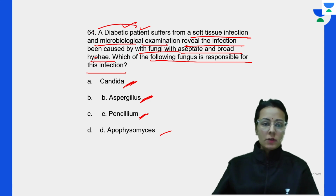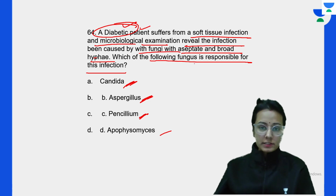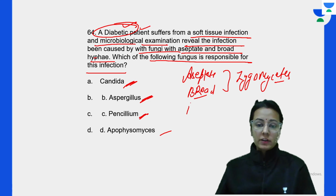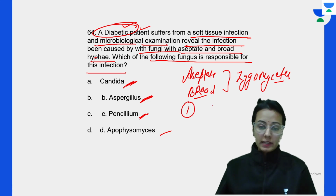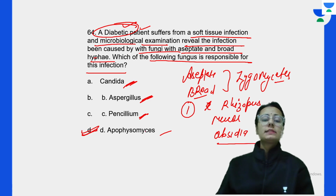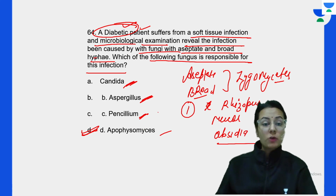So, a diabetic patient suffering from soft tissue infection reveals a fungus with aseptate and broad hyphae. That is the feature of what? Feature of the zygomycetes. And what all fungi belong to it? We have Rhizopus, Mucor, Absidia, and Apophysomyces. They are all zygomycetes having aseptate hyphae and broad angle branching.